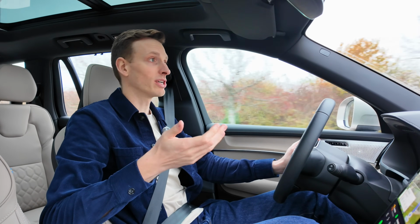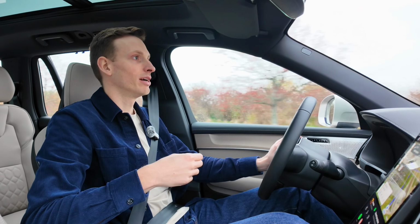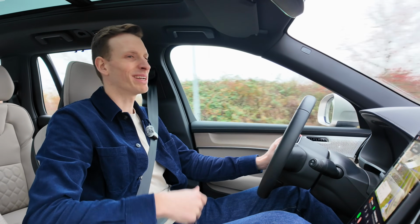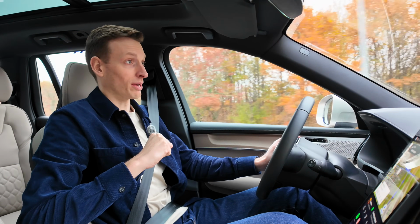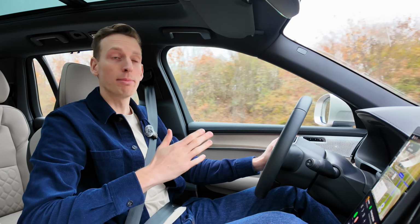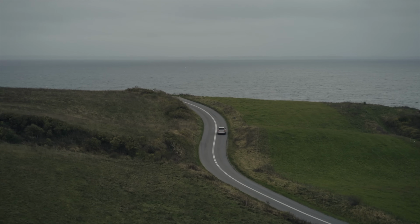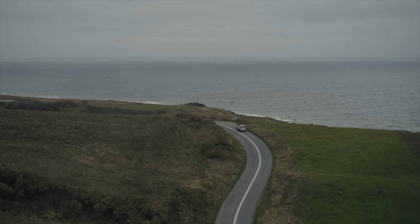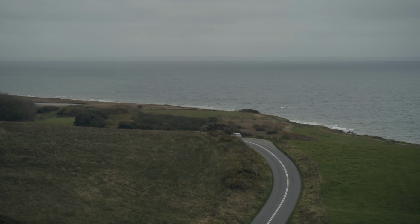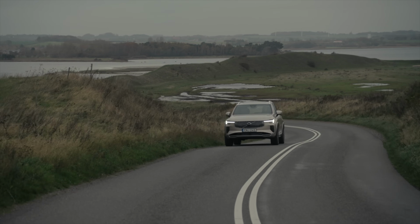That's probably interesting for North American viewers, the US, Canada. Over there you still see the B5 and B6, but here in Europe it's more and more focused on plug-in hybrids, the T8. So currently I'm also driving the T8 plug-in hybrid XC90. Perhaps you're hoping for a new version of that, because this is the facelift, a new XC90. But no, this is still the same T8.